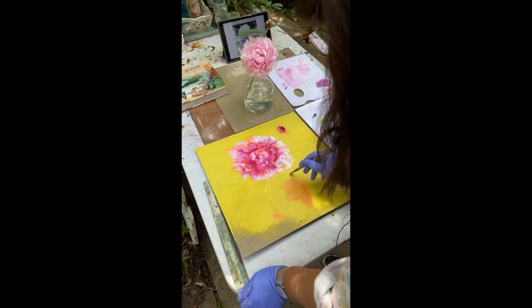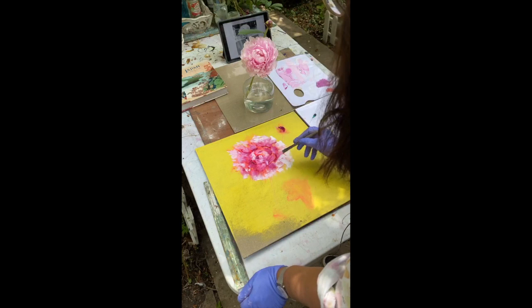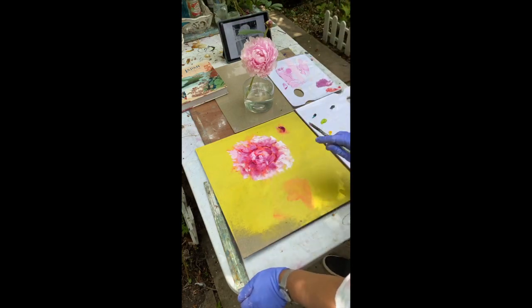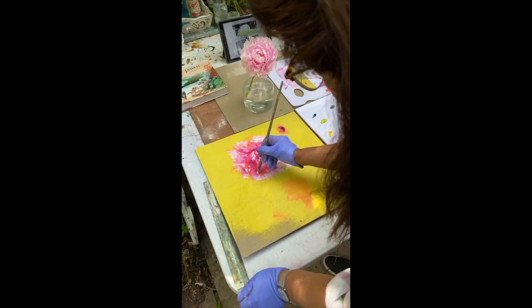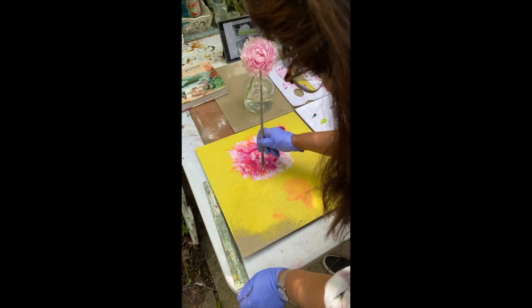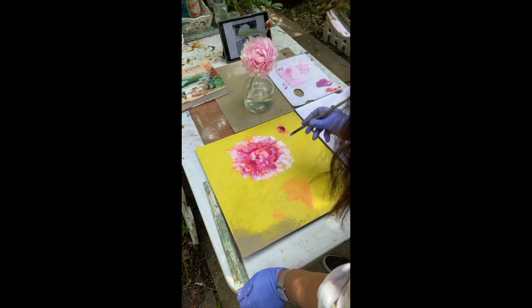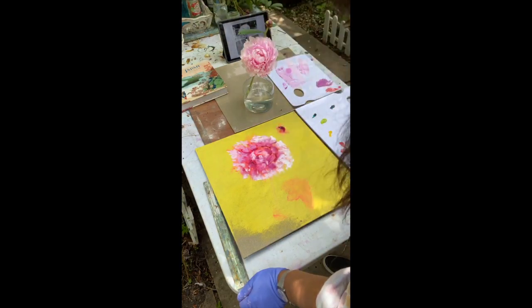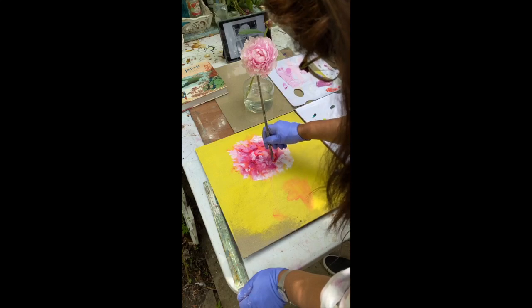like so. As I said, this was going to be a lost edge, so those edges sort of disappear into the background flower itself. I'm going to bring in a few more petals in here. And I keep going round and round and round.